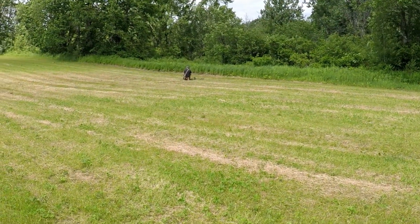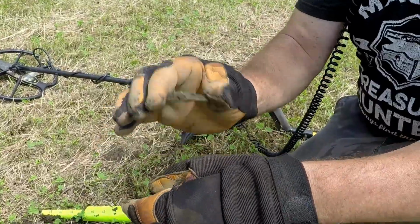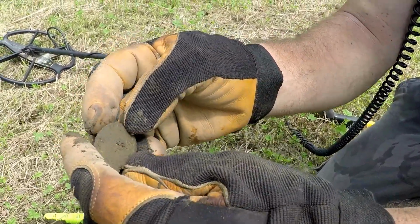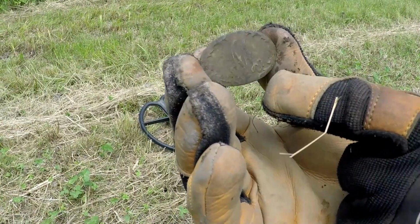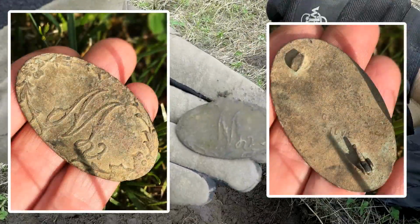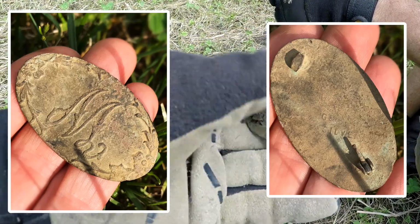I think Tiger is still investigating what he has over there. So I'm gonna go look. It's oval shaped. I think it's got my initial on it. Wow. Oh, no kidding. Around the outside of it. Is this like a cursive? Is it an M? Yeah, it looks like it. Wow. That is so cool.